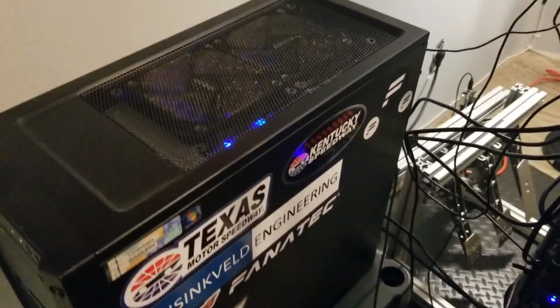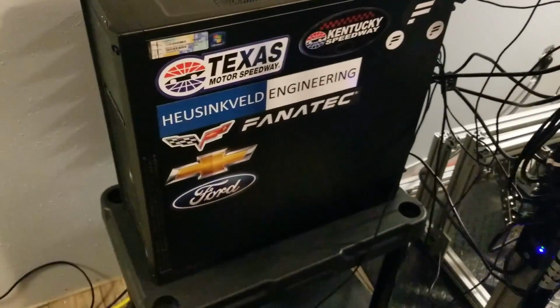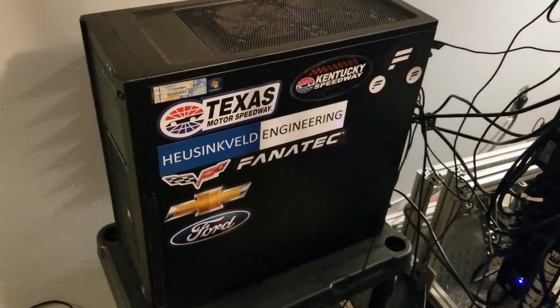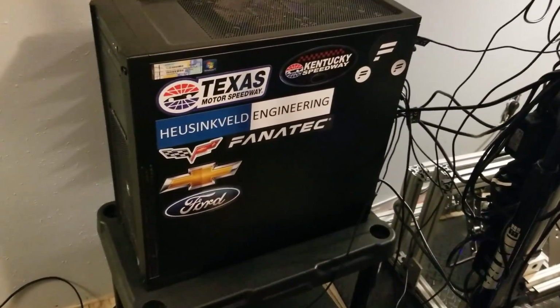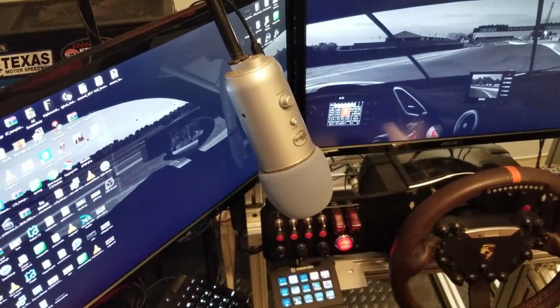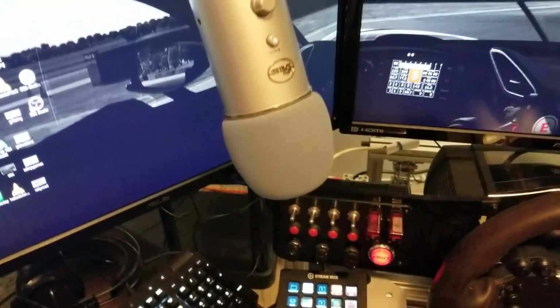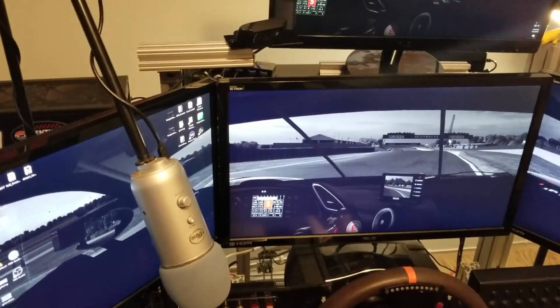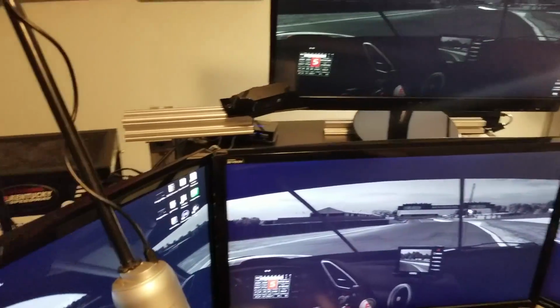Here's the actual PC. I'm running an i7 with a 980 Ti. Right now, I'm getting my sticker. My sticker collection's looking pretty good. Here's just a regular mic stand. And then I have a blue Yeti on there with a piece of foam around it. If there was one thing I was going to upgrade, it would be the mic. I'd like to get a really nice high-quality mic.